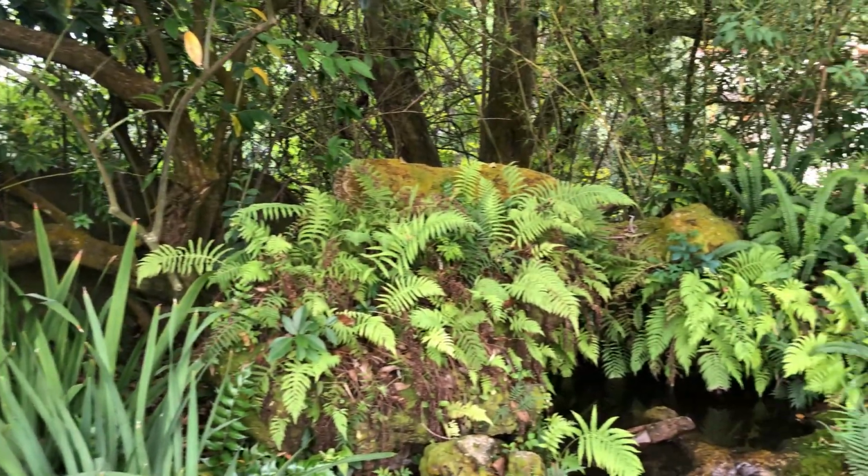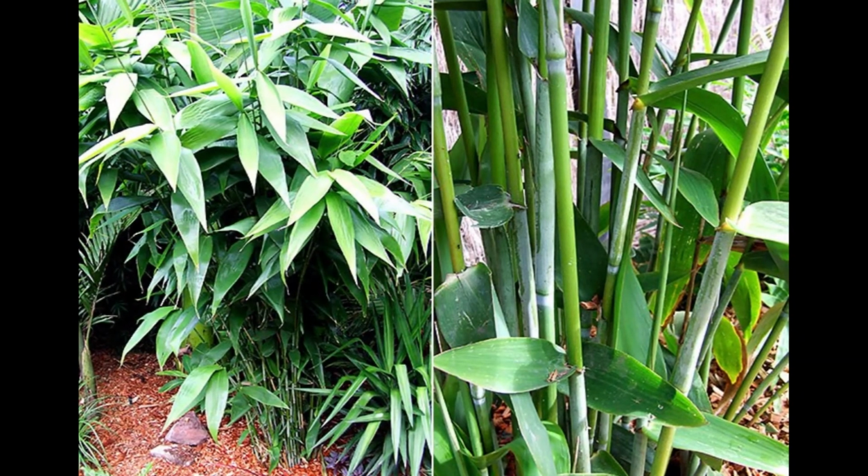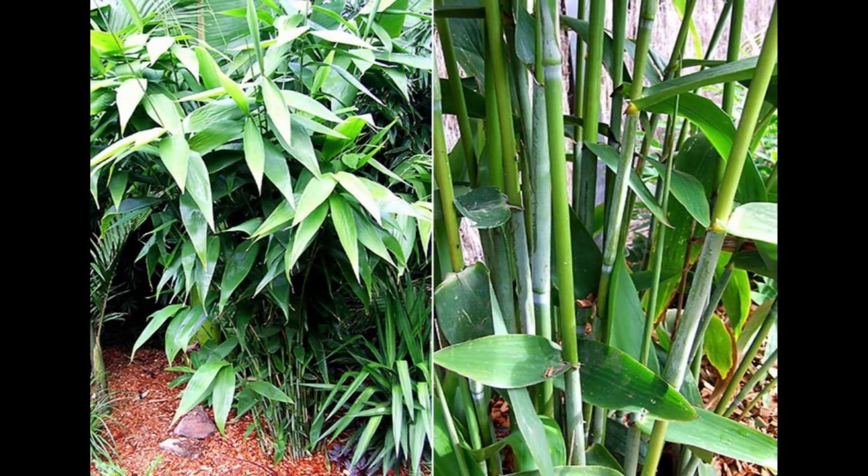And on a side note, if you love the look of bamboo but want something even easier to manage, give tiger grass a shot. It looks very similar to bamboo and is about as low maintenance as they come.